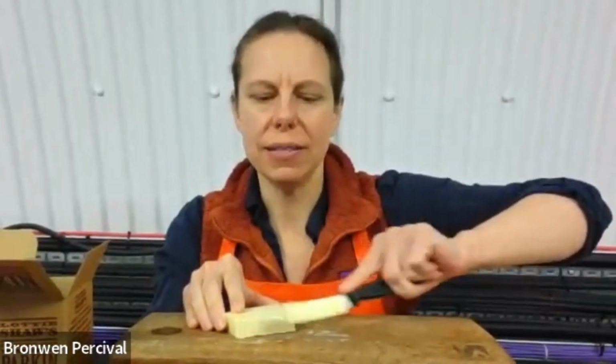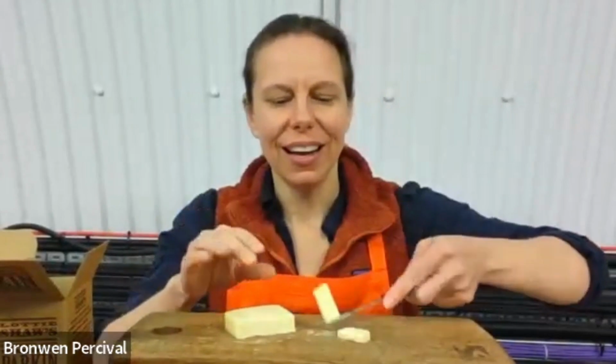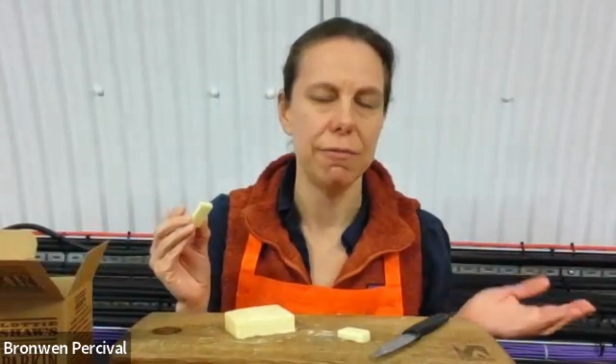I'd like a cheese with a rind. This is a farmhouse cheese. I want some kind of a rind or some sort of a coating that lets me know where the edge of the cheese is. So appearance-wise, I'm going to knock that. I think it's about a 3 for me.